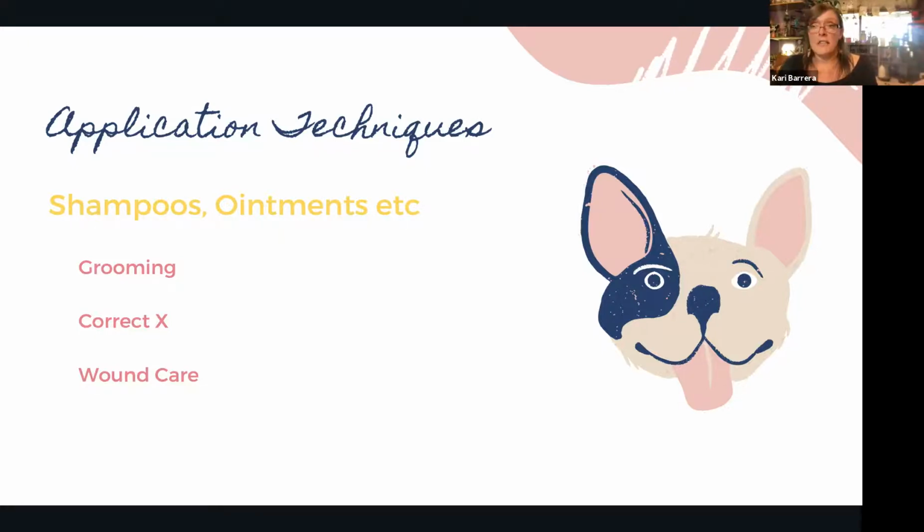Correct-X is the greatest thing that ever happened to an animal lover, because it will help heal any wound. If they get hit by a car, that's obvious, but if they get a scratch or have something going on, Correct-X is wonderful because it's not dangerous for them to lick. Really, really helpful, and it helps it clear up fast. Really fast for wound care.